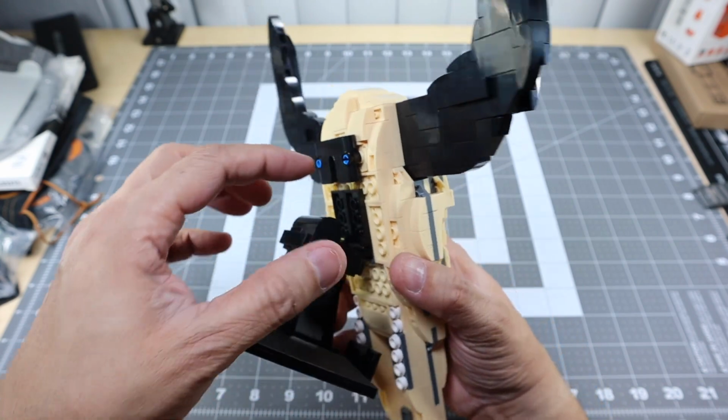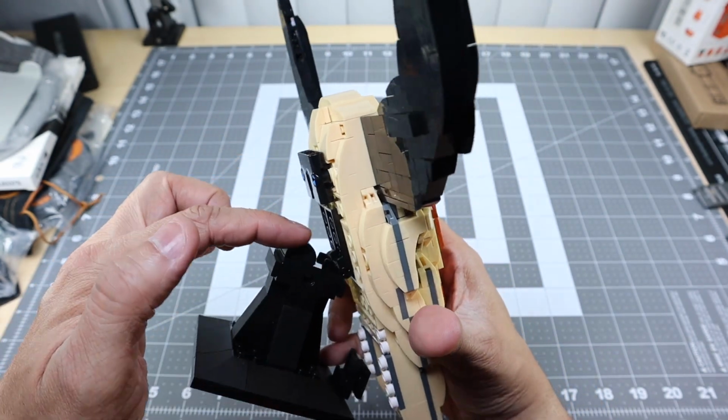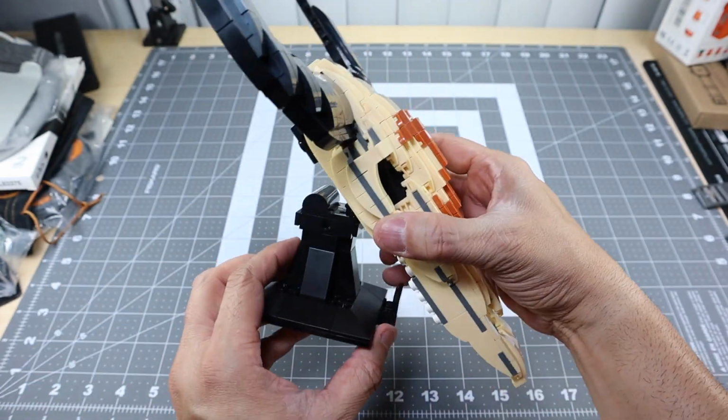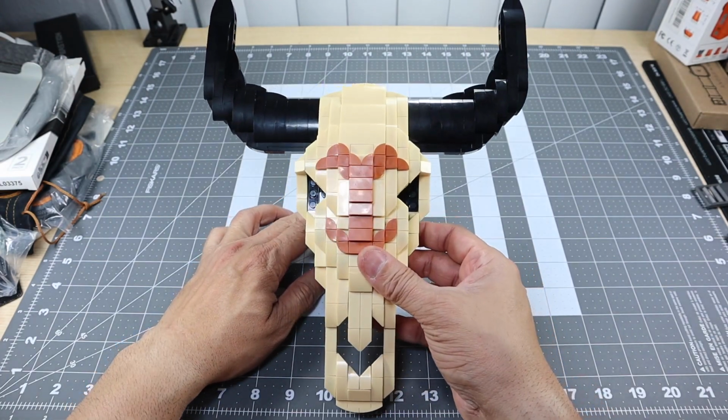As far as the table mount also, these are wider hinges here, so it secures very nicely on there. And then you have this kind of rounded little portion right there, which stops it from laying completely flat, so you'll always have it kind of displayed at an angle.